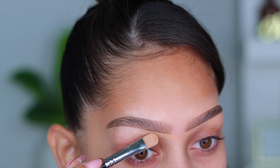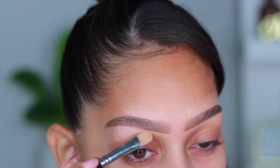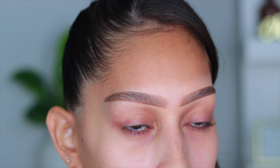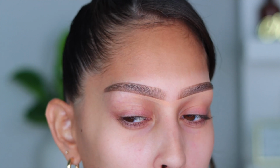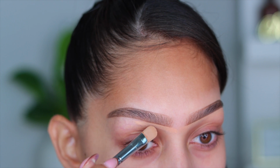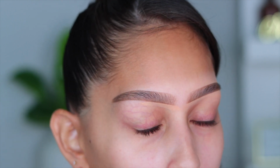And also, like I said, this concealer makes a huge difference because it's more of a thicker consistency, so it's not slipping and sliding or bleeding into your brows, which is what you don't want, because you just spent all that time filling in the brow and then you're just gonna ruin it with a runny concealer. So I definitely recommend this concealer if you guys are on the market for a new one, or if you want to get bomb brows. Get this concealer to clean up your brows.